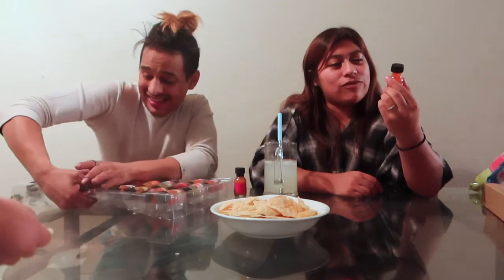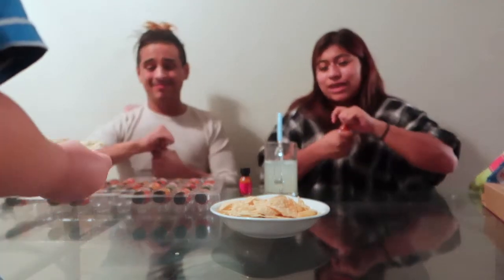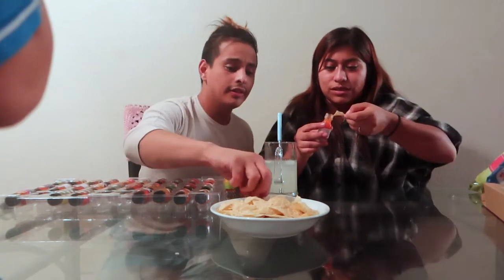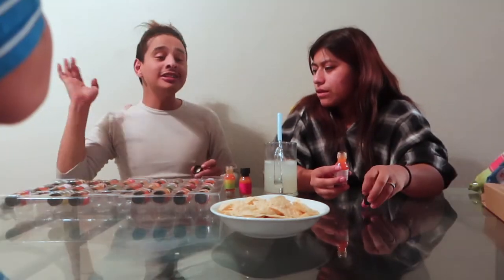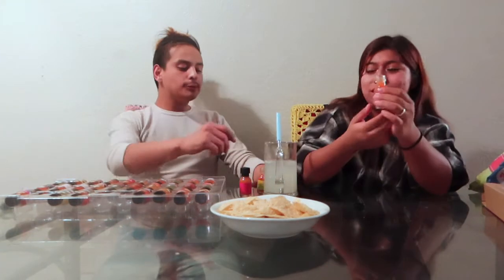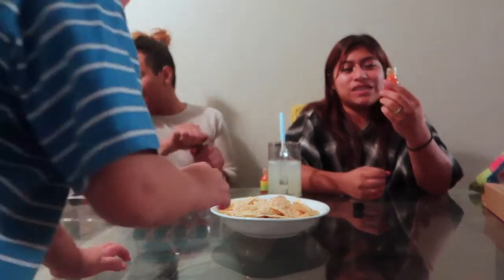The next one is the Hawaiian Lava Flow Hot Sauce. It's like flowers all around the label, and it's red sauce as well. It looks like a sweet and sour sauce. Oops, I put too much sauce. It's watery. Honestly, I still can't tell just because of the other one. The other one still got me. This one's spicy too. It has a nice spice to it, but it's sweet at the same time. It's not as bad as the last one you had.